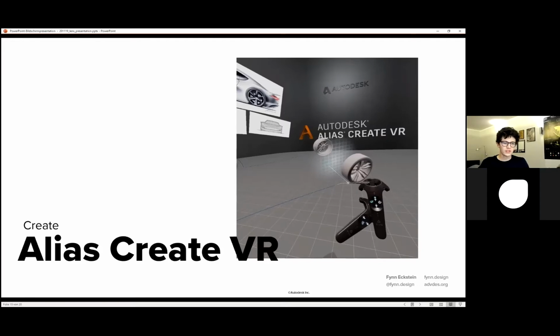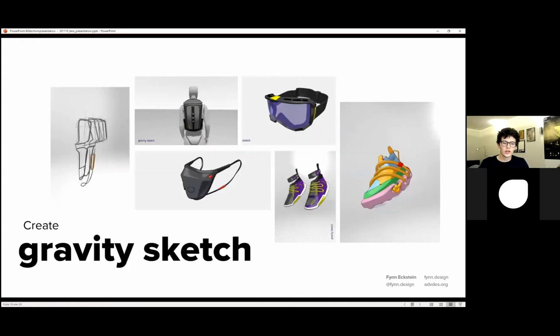And this is how I get to my favorite tool, I would say, which is Gravity Sketch. And I think this is the tool that really combines a lot of these features into one. So you can really loosely sketch, you can create surfaces, create volumes, and also now you can co-create with other people. And yeah, that's actually about what you can do in VR.